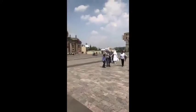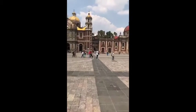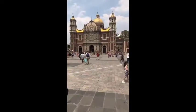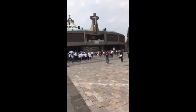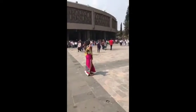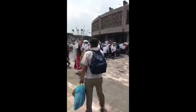I have faith in myself that I will be able to climb up the hill since I just climbed up the pyramids. So this one's the old basilica. This one's a new basilica. I'll keep it on for a little bit and let you experience what we're seeing out here right now.